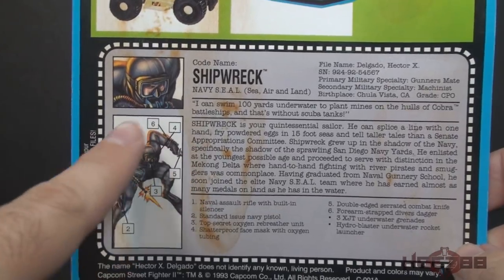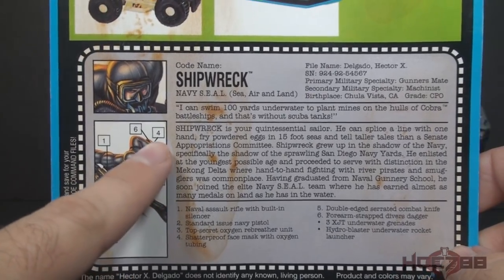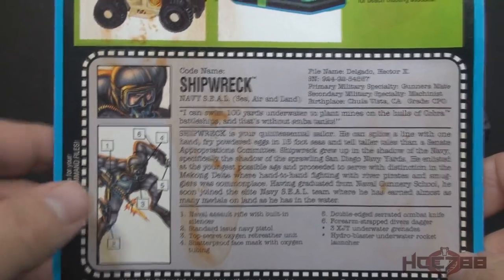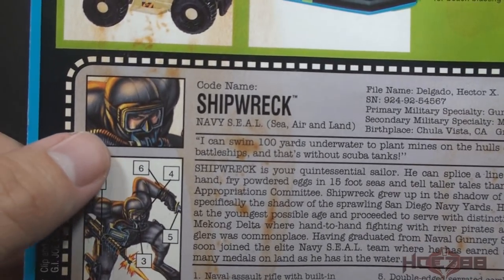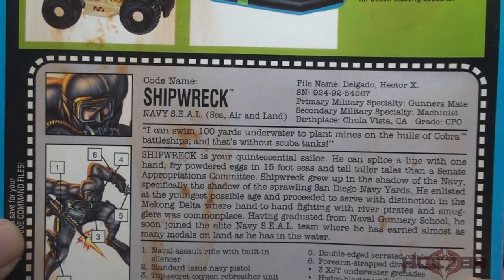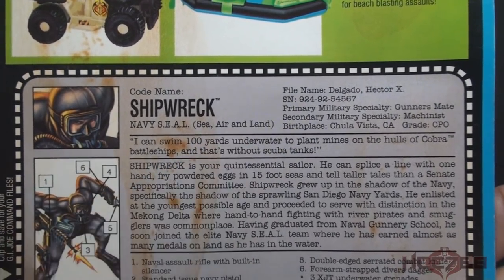It has a copy of the artwork from the front of the card here, and it has some of the features listed. We've already talked about some of those. It has a close-up of the artwork here. His code name is Shipwreck, and he is a Navy SEAL, in parentheses, air, sea, and land.